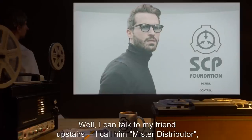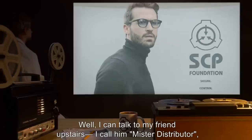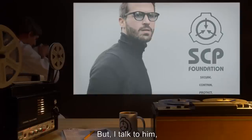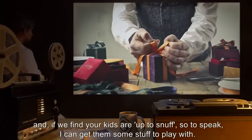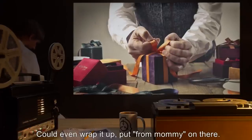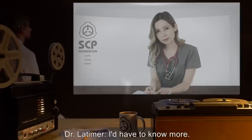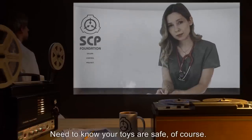SCP-644. Well, I could talk to my friend upstairs. I call him Mr. Distributor, but he's not really. It's just a nickname. His name is Steven. But I talk to him, and if we find your kids are up to snuff, so to speak, I can get them some stuff to play with. Could even wrap it up, put "from mommy" on there. Dr. Latimer, I'd have to know more. Need to know your toys are safe, of course.